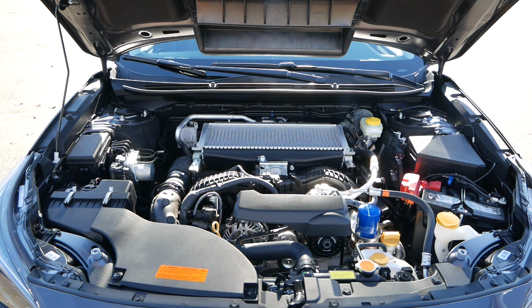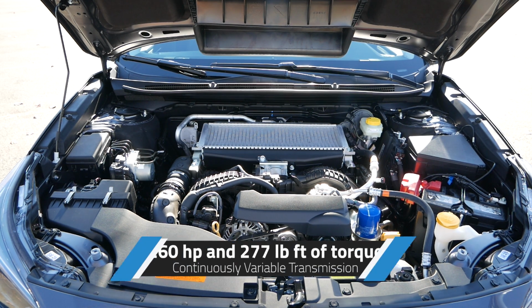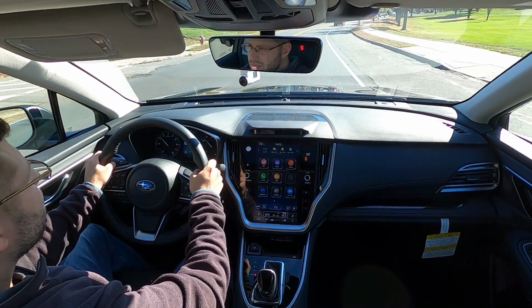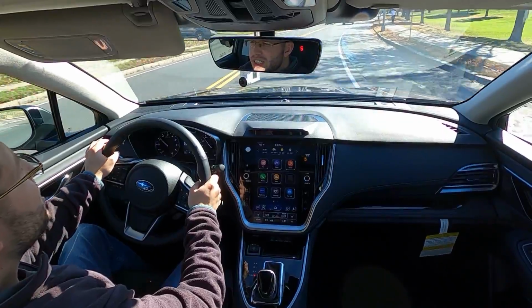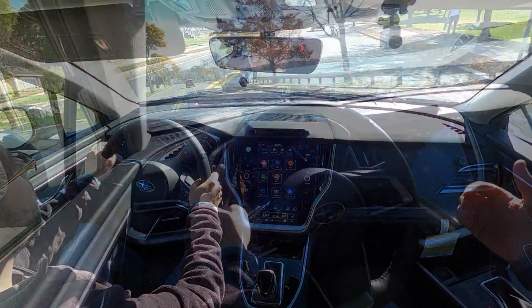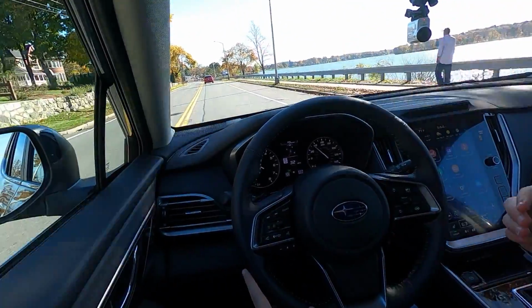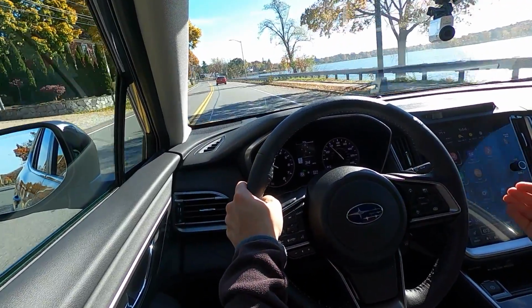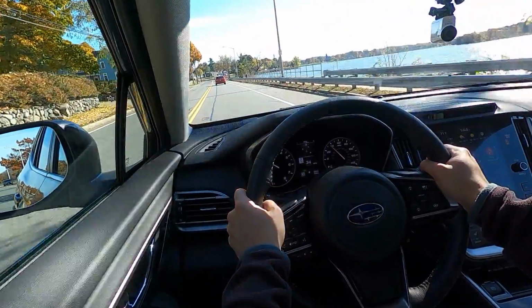Under the hood, the Limited XT is powered by a 2.4-liter turbocharged 4-cylinder engine that produces 260 horsepower and 277 pound-feet of torque, and is paired with a CVT. While you can't opt for the naturally aspirated powertrain, there was one key takeaway from the test drive, where XT models offer incentives to spend a little extra, whether you're someone who wants a quicker acceleration time or a more athletic driving experience.